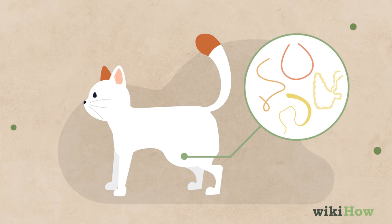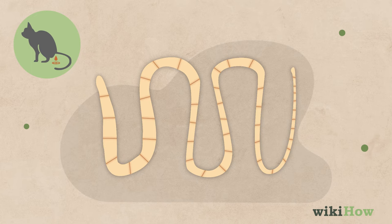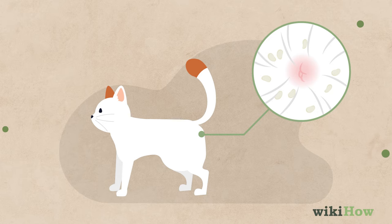To identify specific types of worms, you may need to examine your cat's poop or vomit. For example, if you notice pale worms in your cat's poop that are long, flat, and segmented, these are likely tapeworms. You might also notice tapeworm egg packets clinging to the fur around your cat's anus. These look like small grains of rice or sesame seeds.